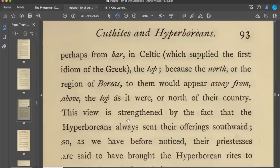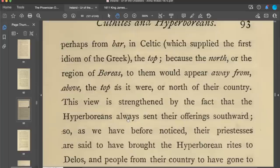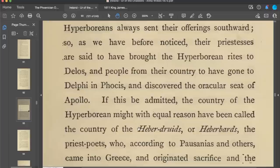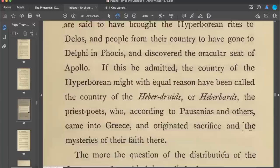This view is strengthened by the fact that the Hyperboreans always sent their offerings southward. So as we have before noticed, their priestesses are said to have brought the Hyperborean rites to Delos, and people from their country to have gone to Delphi and Phocis and discovered the oracular seat of Apollo. If this be admitted, the country of the Hyperboreans might with equal reason have been called the country of the Heber Druids, or the Heber Bards, the priest poets, the Eber Bards, who according to Pausanias and others came into Greece and originated sacrifice and the mysteries of their faith there.